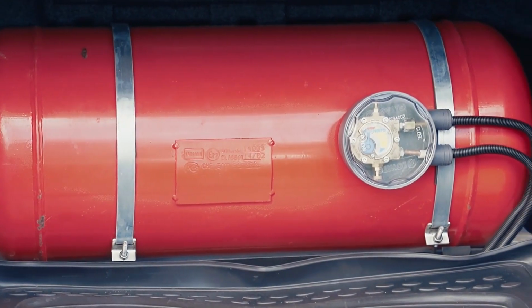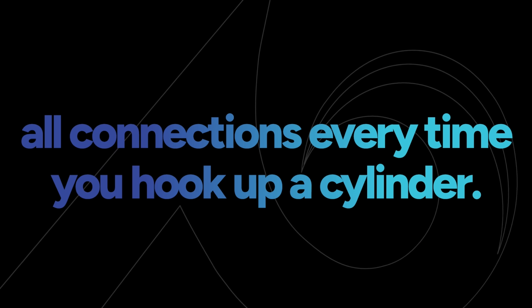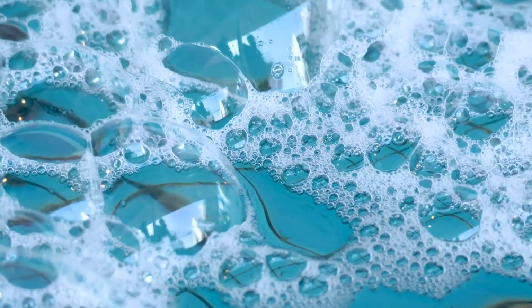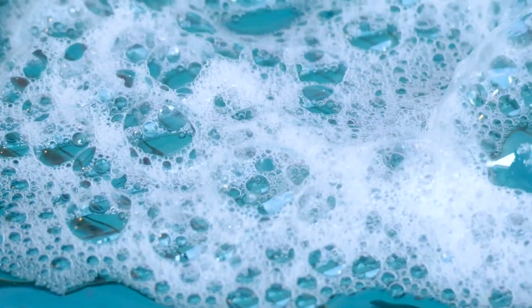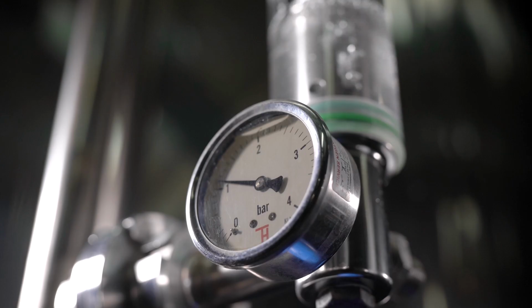Check for leaks every time. Use a proper leak detection solution on all connections every time you hook up a cylinder. A simple mix of soap and water works great for most non-corrosive gases. Bubbles don't lie. For refrigerants, an electronic leak detector is essential. A small leak not only wastes expensive material, but also creates a serious flammability or asphyxiation hazard.